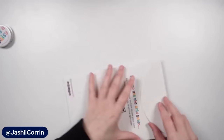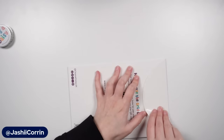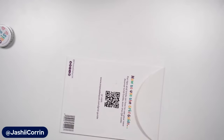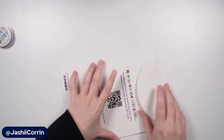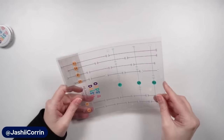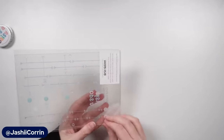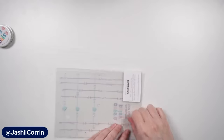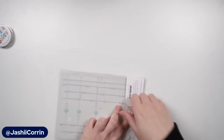But I don't know what sizing it is, so it's stuck on with some tape. There we go. Take the tape off. So, how to use a grid guide for tips and tricks. It has a QR code that I assume takes us to either a blog post or maybe a video that tells us how to use it. But this is cool. Now, for my grid guides, I just usually set up a little grid spacing ruler type thing for myself, using a little piece of paper from my journal.